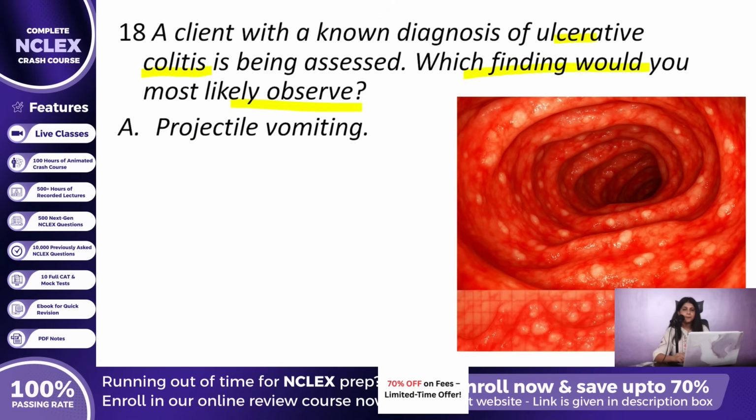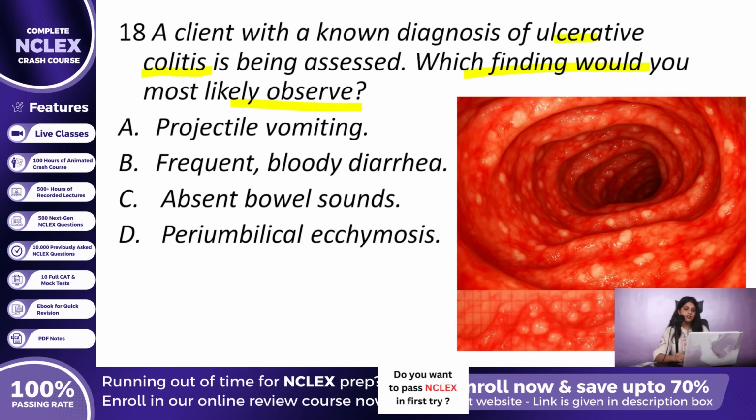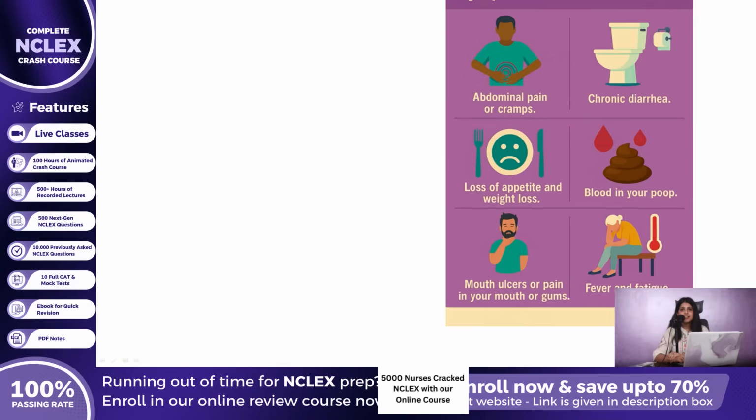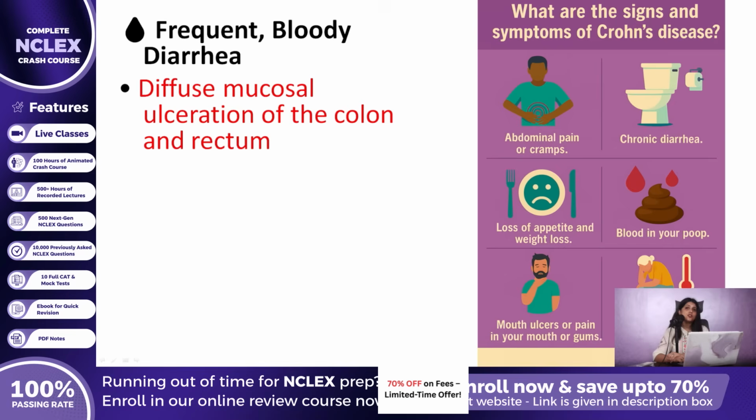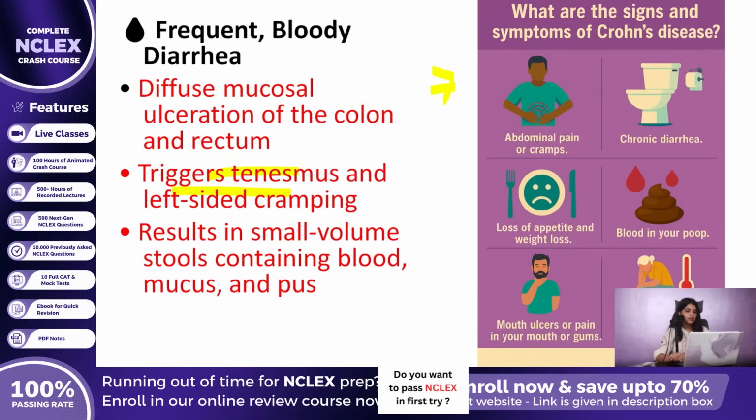Here are your options. A. Projectile vomiting. B. Frequent bloody diarrhea. C. Absent bowel sounds. D. Periumbilical ecchymosis. The correct answer is B. Frequent bloody diarrhea, because ulcerative colitis is characterized by diffuse mucosal ulceration of the colon and rectum, leading to tenesmus, left-sided cramping, and small volume stools containing blood, mucus, and pus.